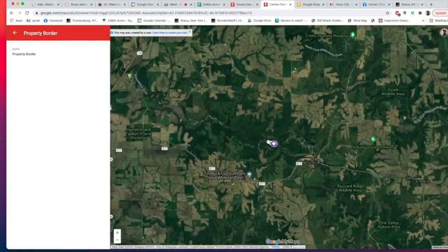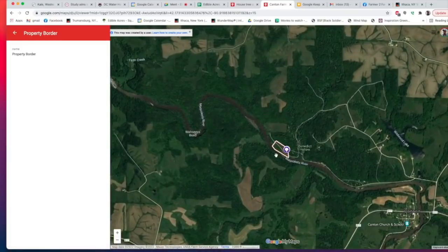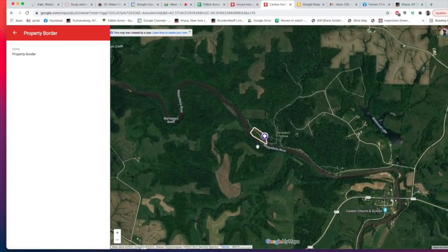So, when I zoom out here, I see overall it looks like lots of moisture, lots of fertility.